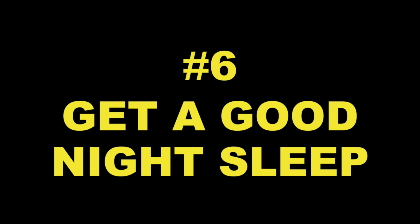They became more insulin resistant. And I can confirm from my personal experience, when I go to bed late, I sometimes struggle with stubborn higher blood sugars in the morning after, because I didn't get enough sleep. So tip number 6 is get a good night's sleep.